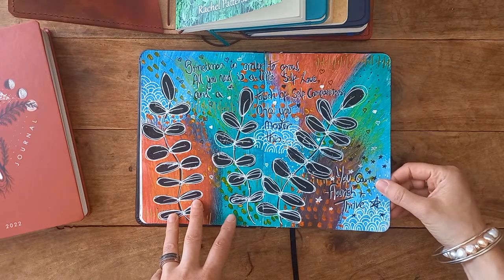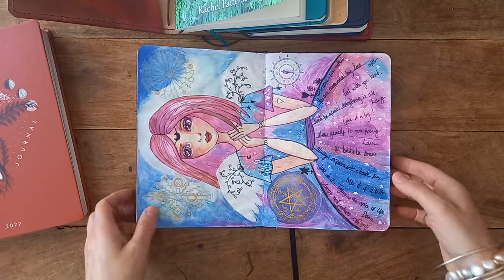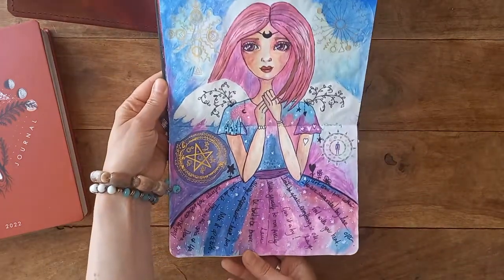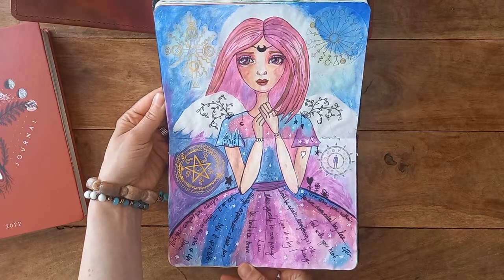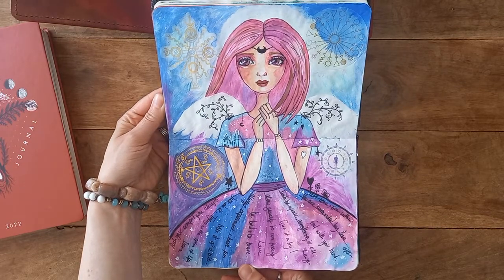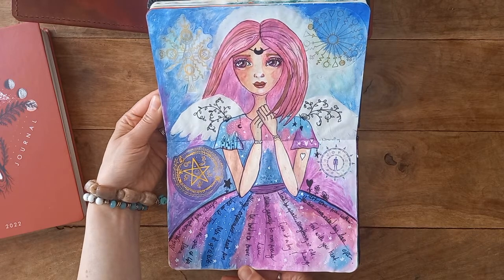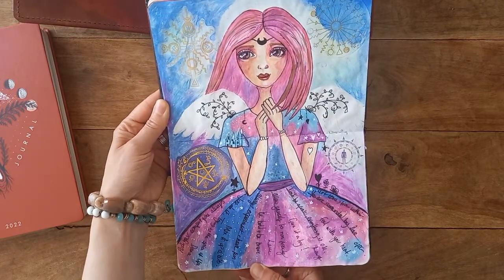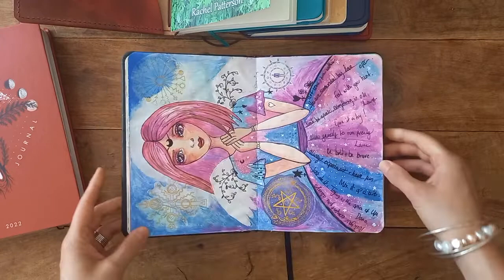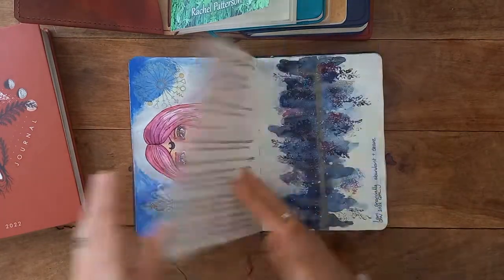So remember, you can flourish and thrive. Then we have my angel. So she is all the things. So allowing yourself to run free. Not being afraid because everything is okay. It's good to laugh. Feel with your heart. So lots of good, solid grounding words to help nourish yourself when you're having a bad day.